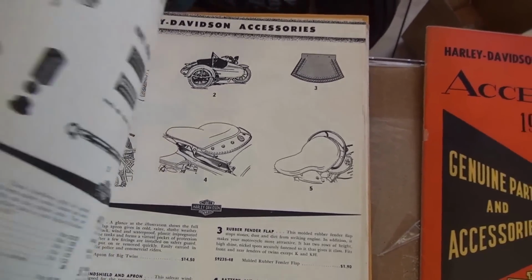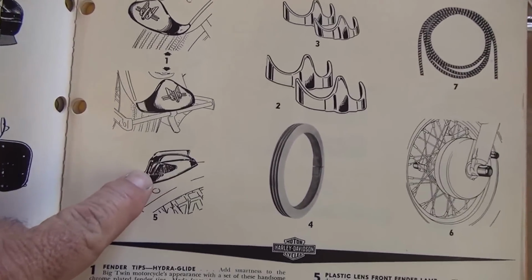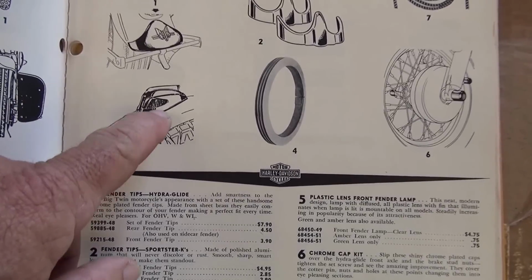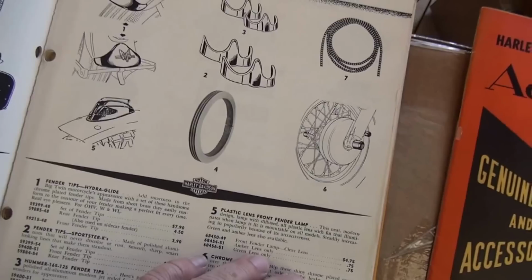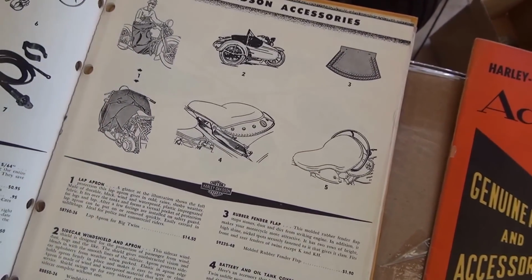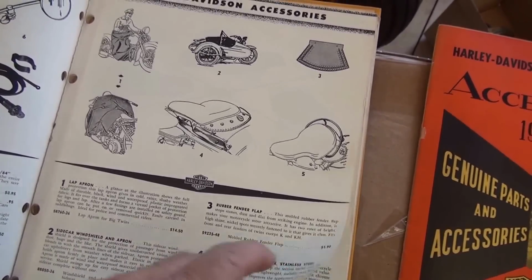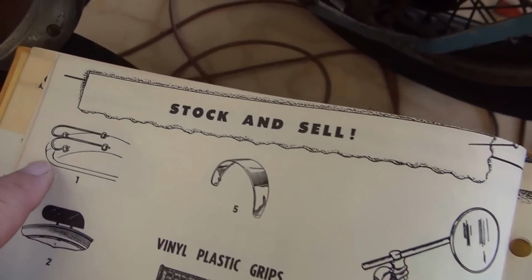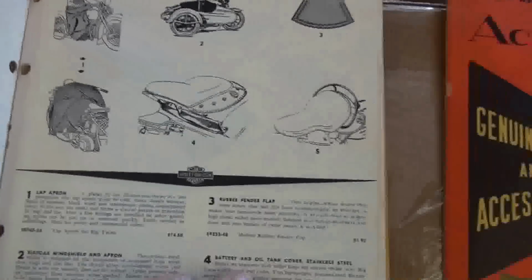Now, I got in an argument with somebody online the other day about these lights here, which you're going to see. They had this one in the Panhead days. People think it was your Panhead one because it was not offered in the Knucklehead days. But your Knucklehead style front running light, which was standard on a Knucklehead, was also an option on your Panheads. Option. Okay? Concept is accessory. Here's the candy canes. You saw that on the 57. Here's your Harley mirror.